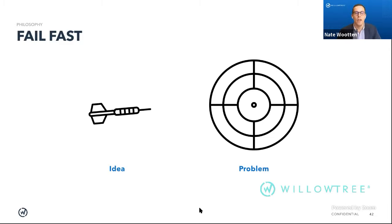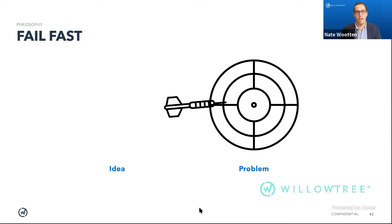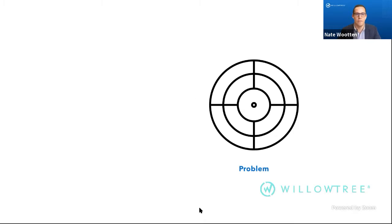So the fail fast approach. The fail fast approach basically goes like this. Instead of sitting around a boardroom discussing for weeks and weeks about what feature to build, let's just build something, get it out into production, into the market. Quickly, we'll get better each time we do that and get closer to the bullseye. So let's just fail fast. That'll create more lessons learned than planning for eternity.